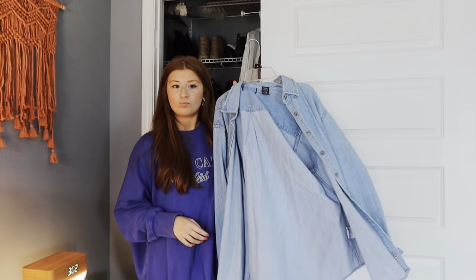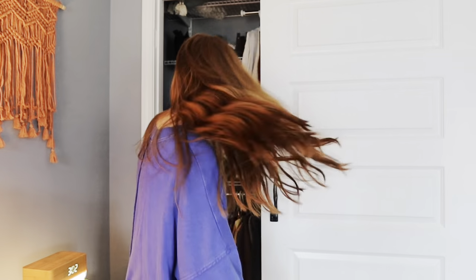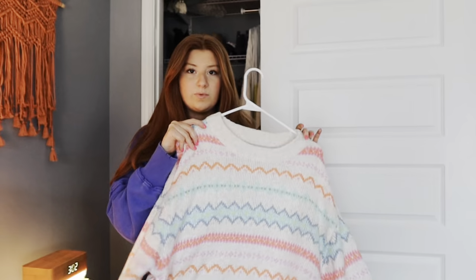I don't really think I have a system to how I do this. I think I just look in my closet and start pulling out things that I could potentially want. So that's what I'm gonna do. Cute. Love this color right now, if you can't tell. This sweater just screams Colorado to me, so that's coming with me.